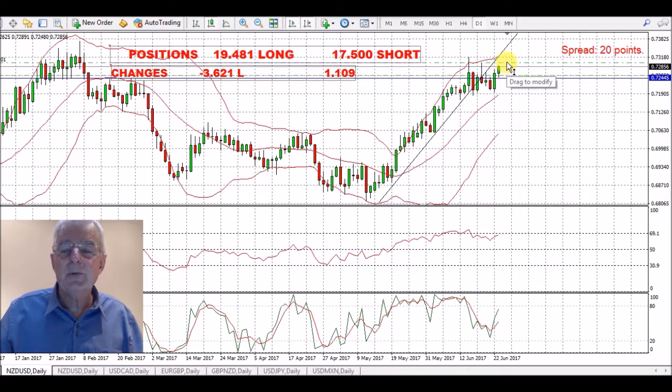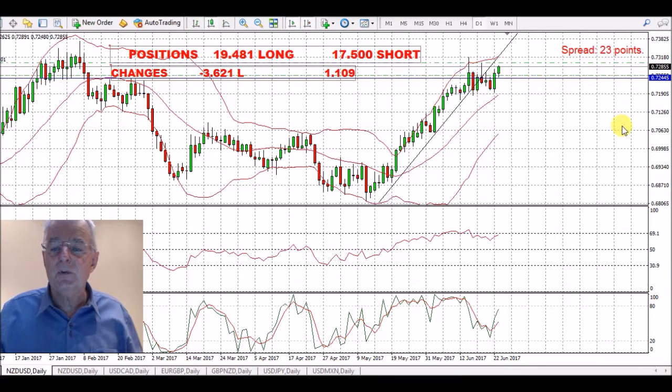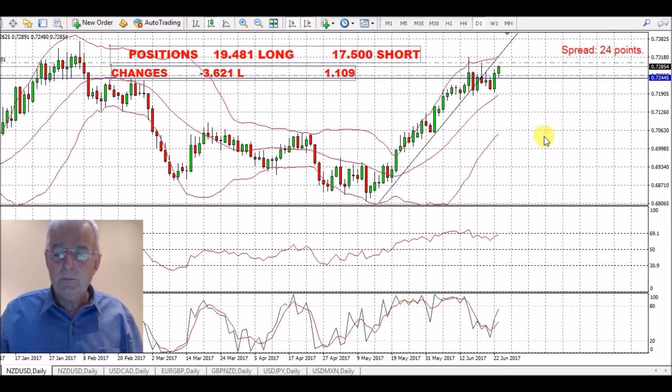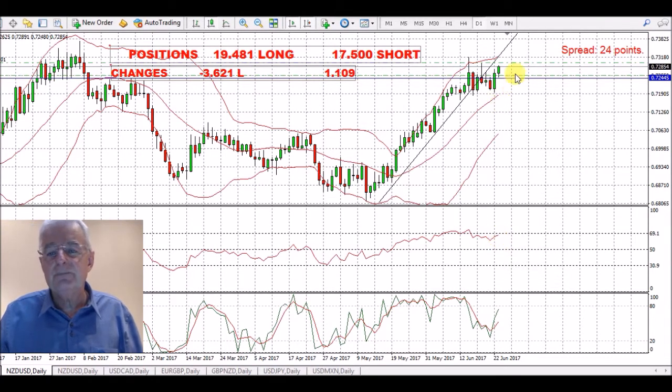I also put a sell limit in here. Yeah, I can't tell you exactly what price that is. It's just at the top of this middle high candle. So we will see what happens with that. We're below the 69.1. It's starting to flatten off a little bit, not a lot, but I think I might just catch that trade there, get in at the top.